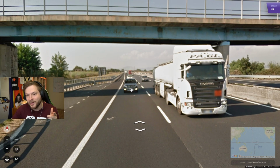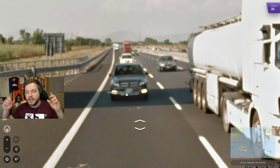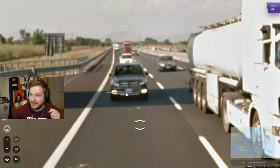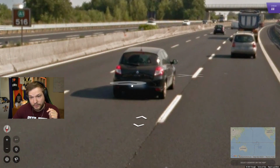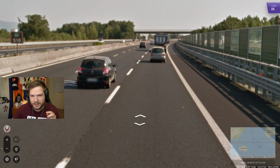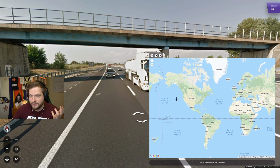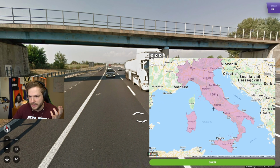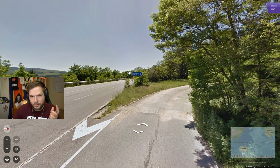Let's go. We have narrow front plates with blue strips on both sides, which would indicate Italy. Let's have a look. We have wider plates with blue on both sides as well. Also, Italian plates. All of these are Italian plates, so should be easy Italy, because all of those plates that we see are Italian here. Nice.